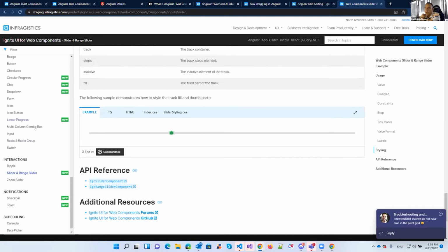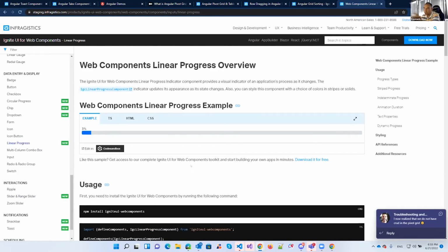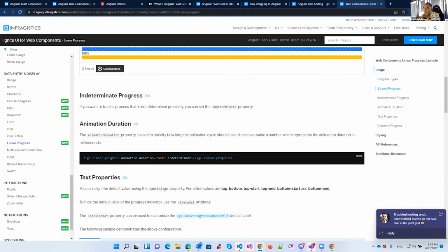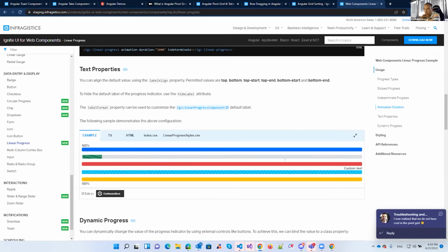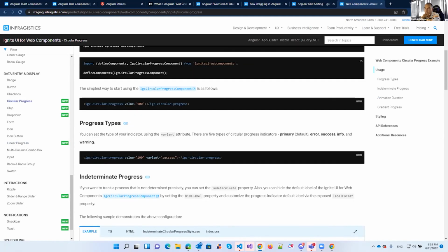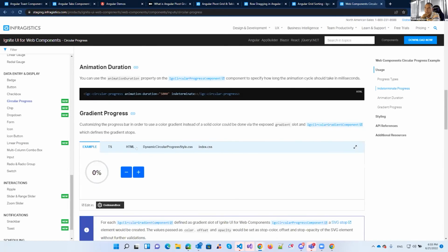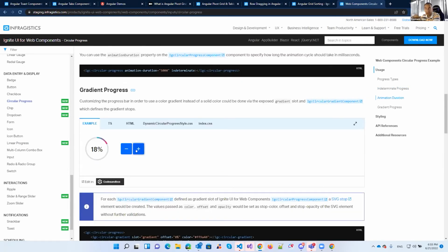Another thing that we added is linear and circular progress bars. The linear progress bar is the same thing that we have in Angular. There is also an indeterminate state that you can use as a loading indicator. Circular progress is a similar thing. Again, you have an indeterminate state that you can use as a progress indicator. It has nice animations, and you can define gradients on it for different colors of the progress.